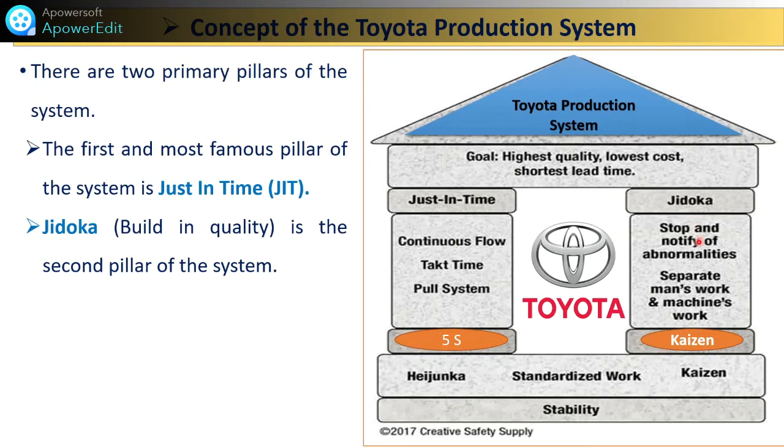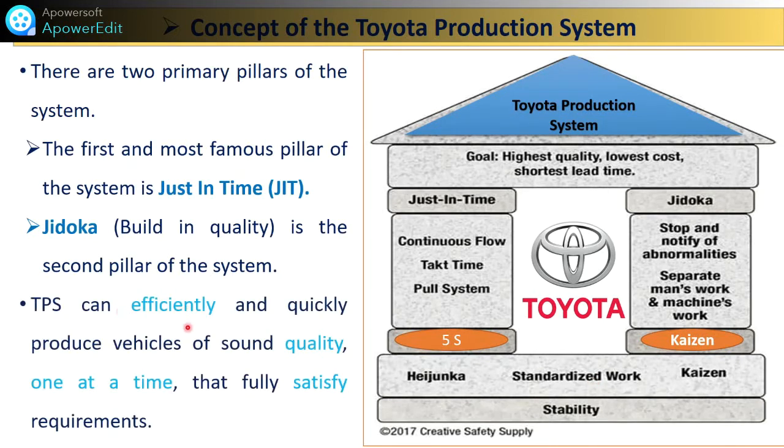JIDOKA means to stop and notify abnormalities. It also separates man's work and machine work. In just-in-time, there are continuous flow, takt time, and pull system. For these, you can watch my videos in detail. Also, 5S is the base for this, and Kaizen is the base for JIDOKA, which is continuous improvement, and 5S is for cleanliness. JIDOKA and Kaizen are the base to make stabilized and standardized work and defect-free work, which is beneficial. So the TPS can efficiently and quickly produce vehicles of sound quality one at a time that fully satisfy the requirements of customers and the industry.